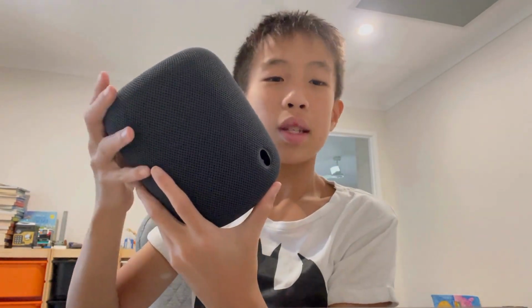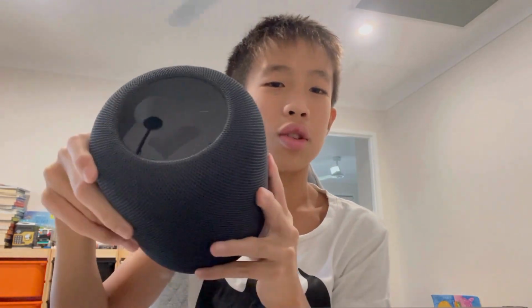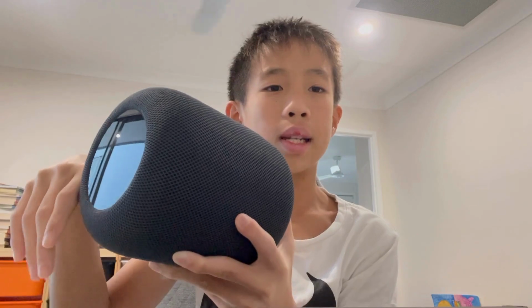So I know the HomePod also has Dolby Atmos. I don't really find it useful for me because I can't really tell the difference at all in it. It's also got the new S8 chip, so because it's got 2 less tweeters and I think 2 less microphones, it's using its digital stuff to make up for all the stuff it's lost. And I actually think it kind of works. But I'd still rather have 2 more tweeters and 2 more mics.